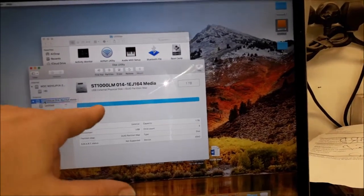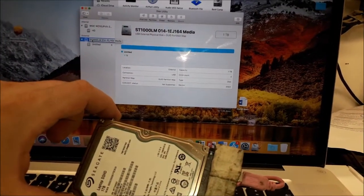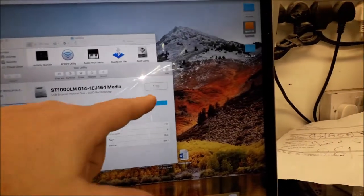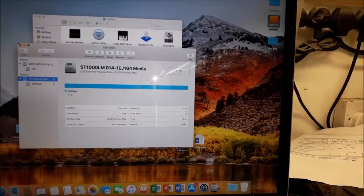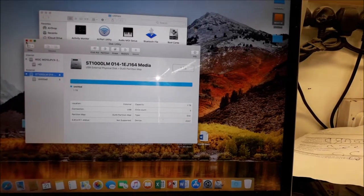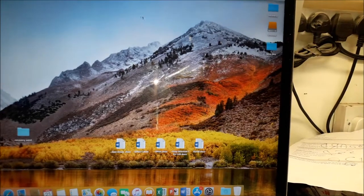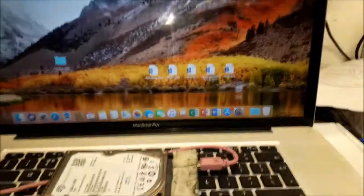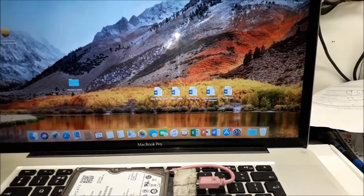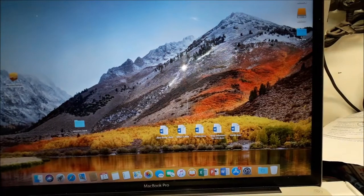External. Look at that. Seagate, you know, the model of the hard drive. 1 terabyte. Oh my god, this guy can get screwed so bad. If I contacted the owner of this hard drive, as I told you guys before, this guy gets a problem. Anyway, let me check this laptop now, to finish.